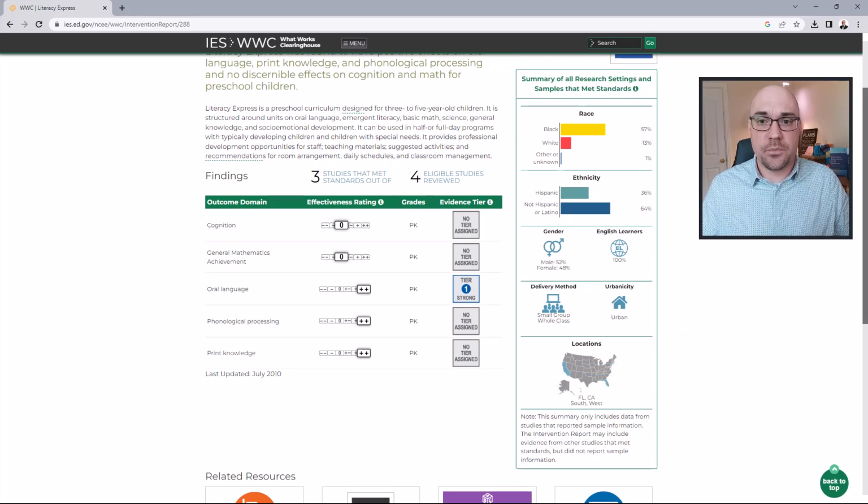So I like that. I think that's very user-friendly and easy to understand. Also here on the side, we have some other summary information. So first we can look at the students and the population who this intervention in this research was conducted with. We see this was 57% Black students, 13% white students, and 1% other or unknown race. We also see ethnicity, so 36% of the students who engaged in this research were Hispanic, 64% were not Hispanic or Latino. 52% male, 48% female, pretty even divide here. 100% English learners, so that's important information for me to know. If I'm trying to improve outcomes for my English learners, this is a good place to start. If I'm trying to improve outcomes for maybe pre-K students who are developmentally delayed, this might not be as effective for them because it wasn't studied using those developmentally delayed students. And so this is useful information for me.